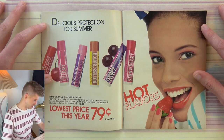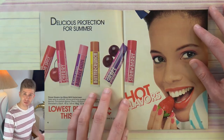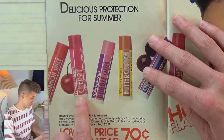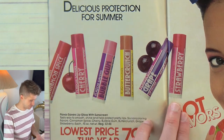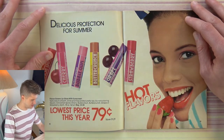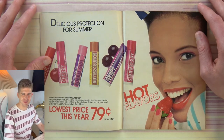Flavor Savers. Oh, they're lip gloss with sunscreen. I mean, it looks like a chapstick to me, but I guess it's a lip gloss. Some great offbeat flavors: cinnamon spice, cherry, bubblegum, butter crunch, grape and strawberry. Butter crunch. I don't know if I've ever seen a chapstick or a lip gloss taste like that. I guess that would be like a butterscotch.